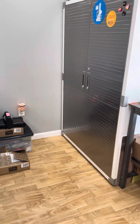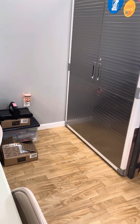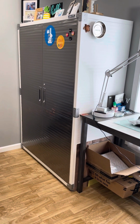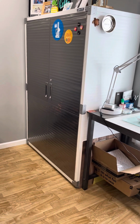And this corner used to be a mess, and it drove me crazy. It was open bookshelves and just starting to get piled and piled up with just stuff. And so that's why I got this storage unit. So she's quite big and metallic, or magnetic, I guess I should say, which is fun. So I can put all my magnets and everything over there.